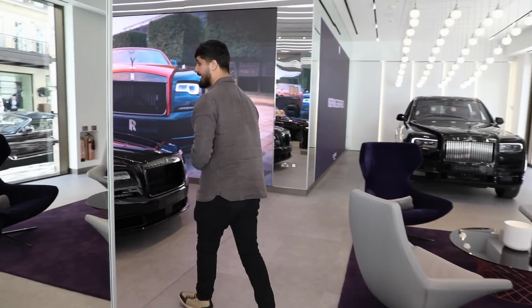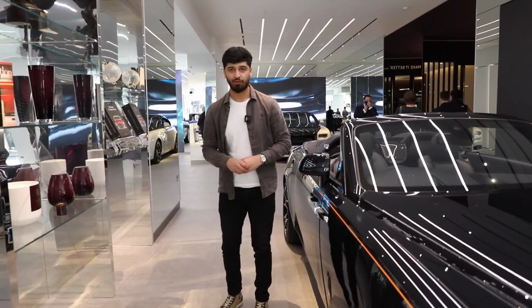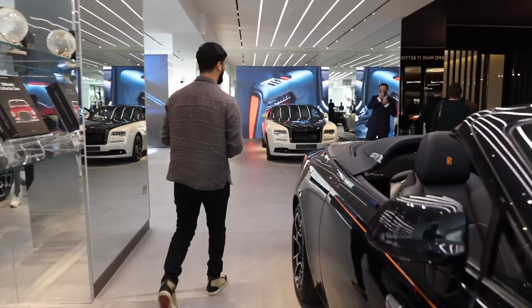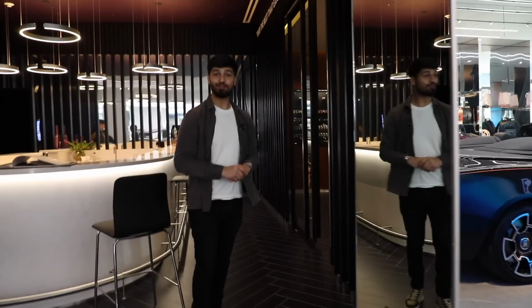Now, there is an atelier that I did say that I was going to show you. This is where you spec up your Rolls-Royce. So let's head on over into the atelier and show you what you can do with your Rolls-Royce.